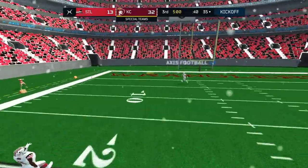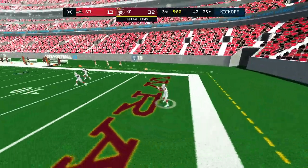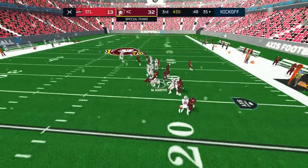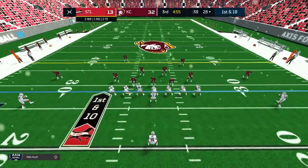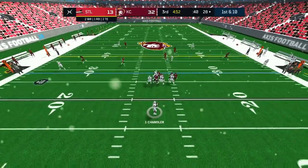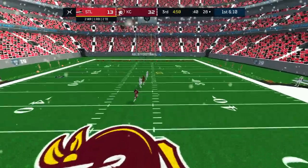Nash kicks it to the left side of the field. Harper takes the kick. Tackled after a return of 35. Let's check in with our sideline correspondent, Emma Adams. Emma, what do you have for us?